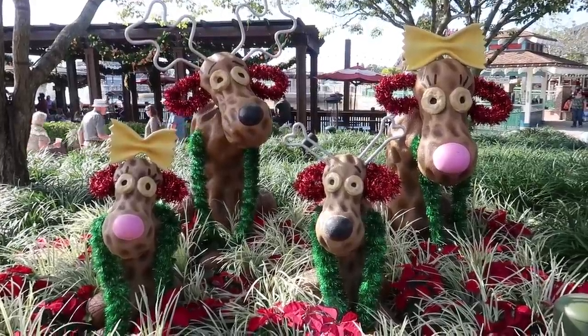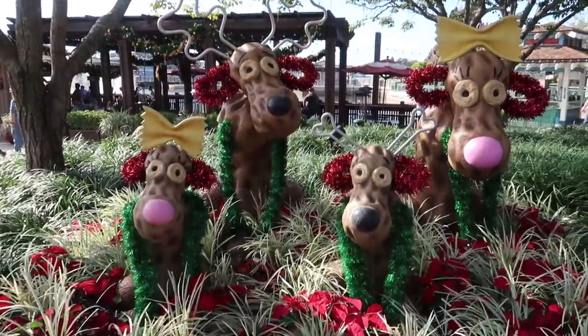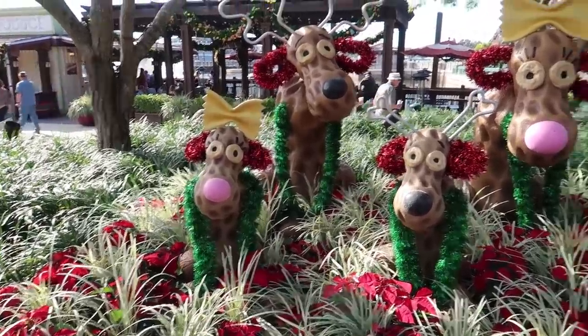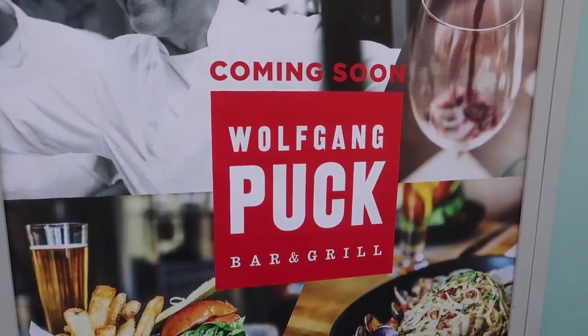There's some peanut reindeer here, right? These are reindeer? Or are they mooses? Peanuts? I think they're mooses. Why are they made of peanuts? Why not?